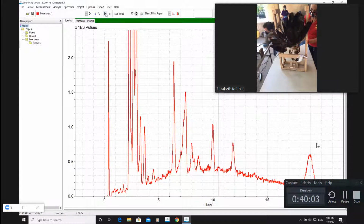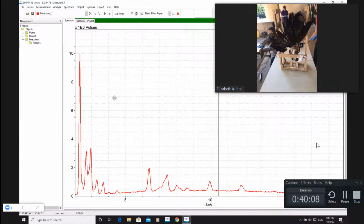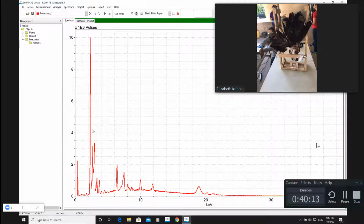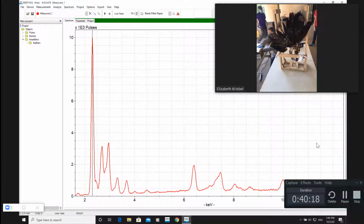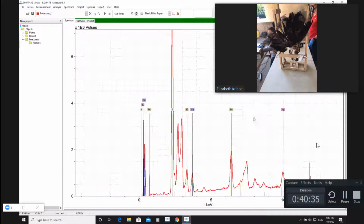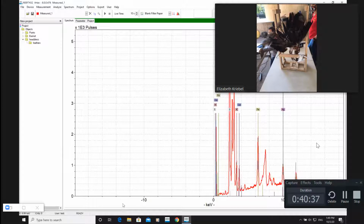All right, got it. So what do we have here? We have, once again, an absolutely off-the-charts amount of sulfur present. A ton of sulfur, no evidence of chlorine, a little bit of potassium, a little bit of calcium, a little bit of iron. And we've got a lot of mercury. So there's mercury on the blue here.